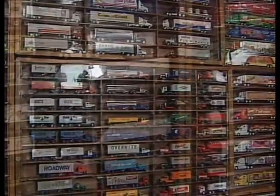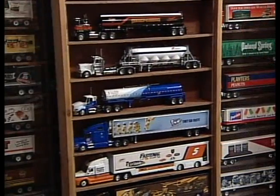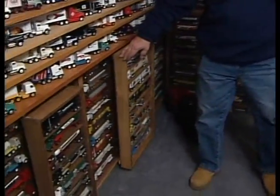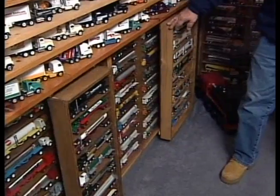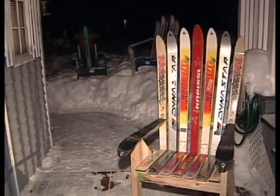At one point, Ray nearly had to stop collecting, but his ingenuity persevered. Well, I made the sliders for the simple reason that I ran out of room, and I was going to have to stop collecting. And I don't want to stop collecting, and I never want to have a truck in a box. Which brings us back to the chairs.